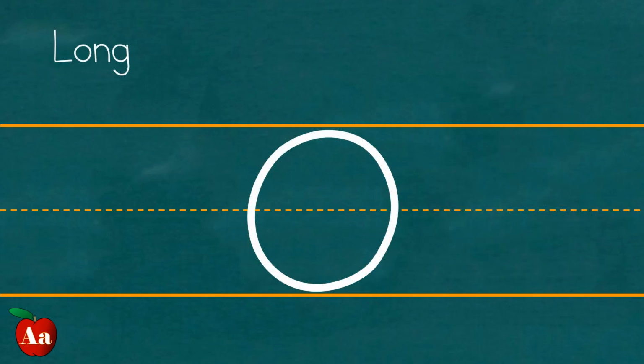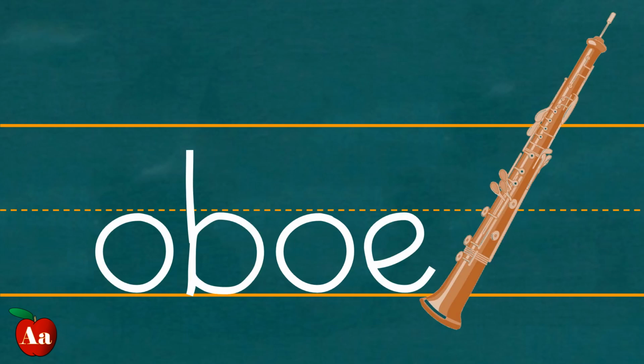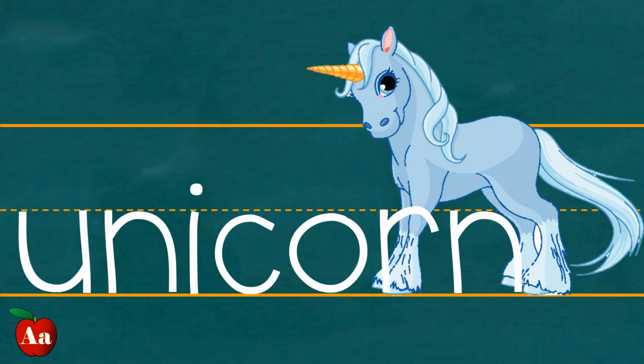O is for the sound O, as in oboe. U is for the sound U, as in unicorn.